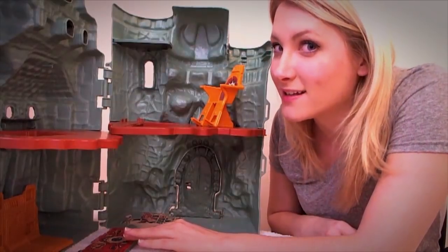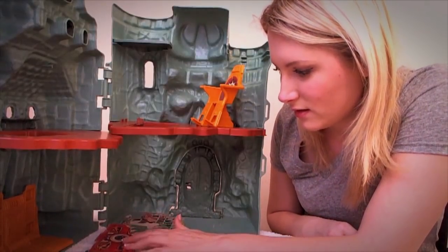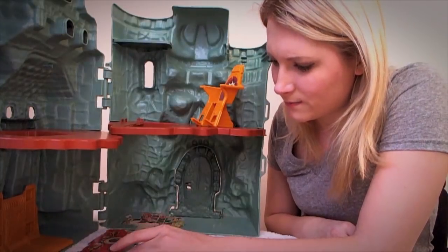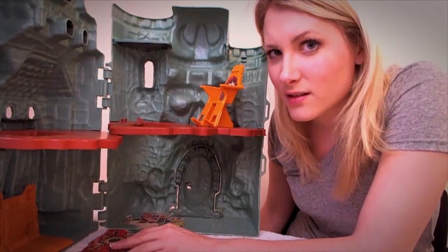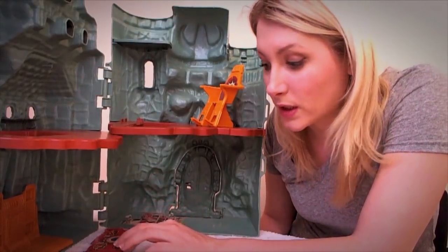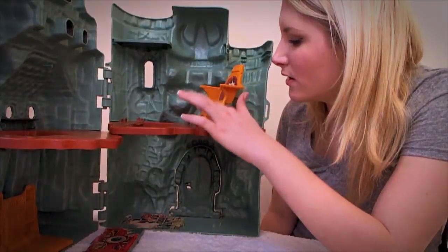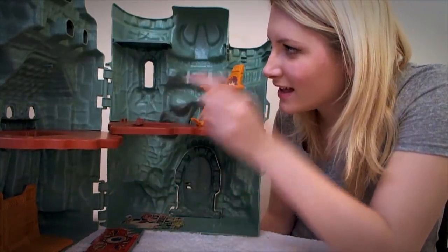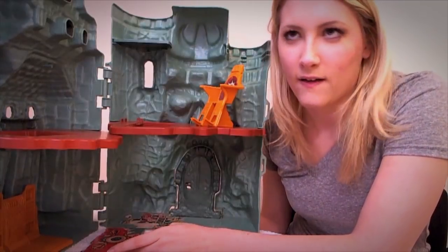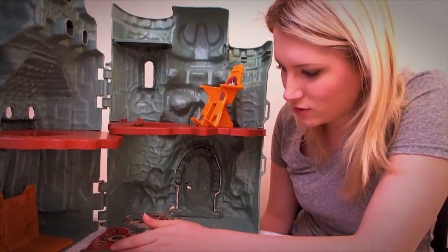This was a really highly sought after toy in the 80s for He-Man fans, and I think it was a really, really popular Christmas gift one year. I can't remember which year, but this playset in particular was a really big deal. Okay. So these are all the insides of Castle Greyskull. So now I will show you all the rest of my action figures and accessories and get back to telling you about He-Man and the Masters.